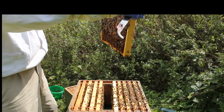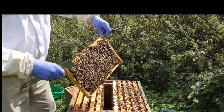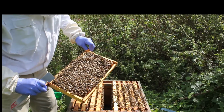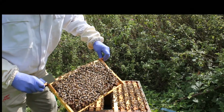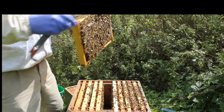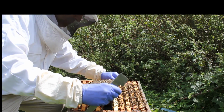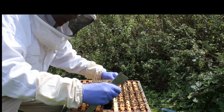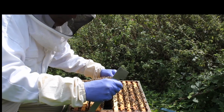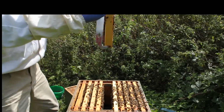Yeah, that's all brood there. Let's have a look. Yeah, it's all brood. One or 2 drones there. Let's have a look in there under the light. Wait, let's have a look, show you that, look.